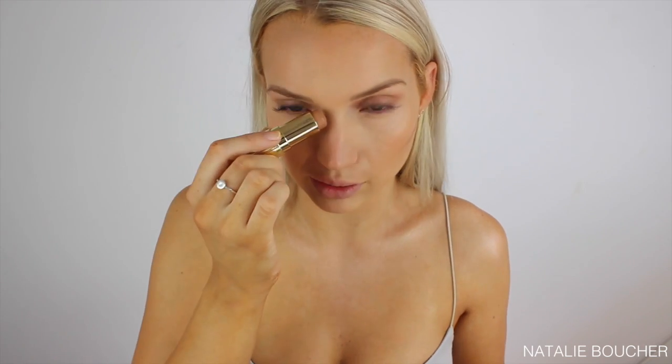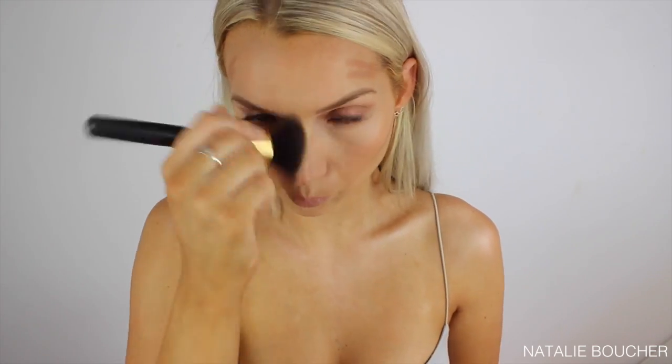So now I'm going to be taking my Hoola Quickie contour stick. I've been so excited to try this product out. It is a cream contour stick and the shade looks amazing. And I'm going to apply this under my cheeks, a little bit on my nose, a little bit on the sides of my temples. That blended so incredibly easily. It just blended straight into the skin and the colour is amazing. It is looking so patchy on my cheeks though, and I think it's that foundation.